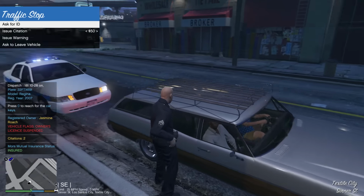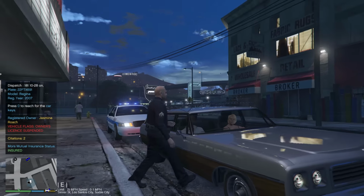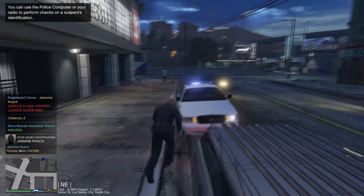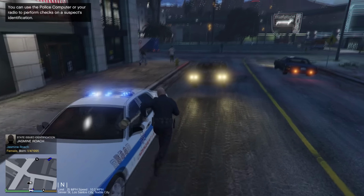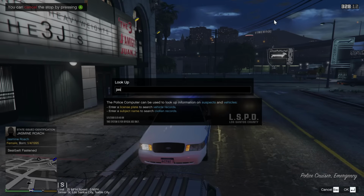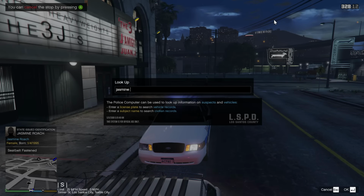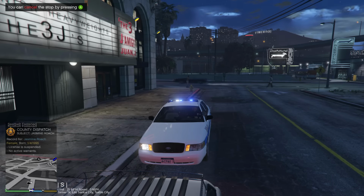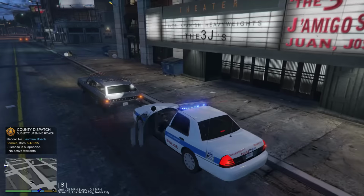Owner's license is suspended. That's going to be a problem. It's occupied by two. We'll go ahead and run her ID, I guess. All right, let's see what comes back on the ID. License suspended, no active warrants. That's going to be a problem.